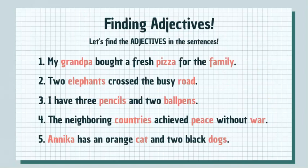Now, let's look at these same sentences again where we found the nouns and see if we can spot the adjectives in these sentences. And I'll give you a hint. To find the adjectives, take a look for the nouns, because you know that adjectives are always going to be used to describe the nouns. All right, the sentence was, "My grandpa bought a fresh pizza for the family." Well, I see one adjective right away. What kind of pizza was it? It was a fresh pizza.